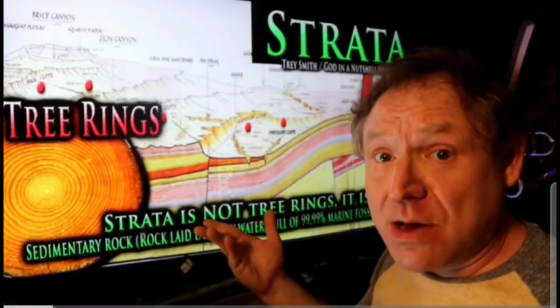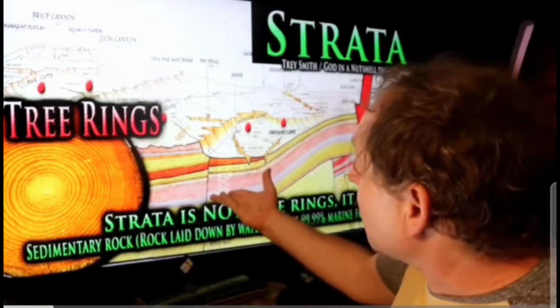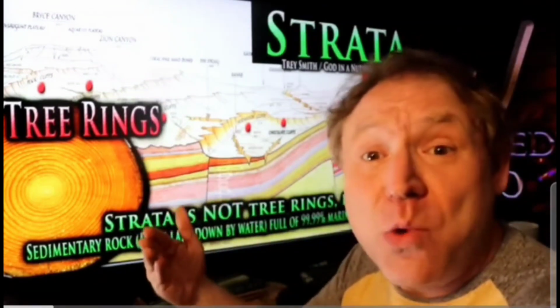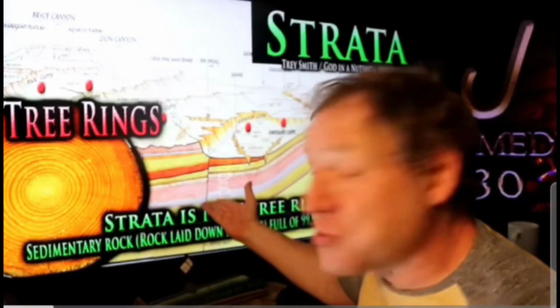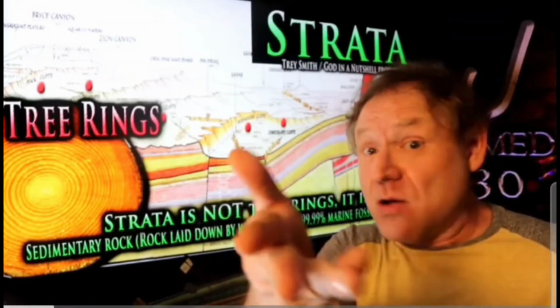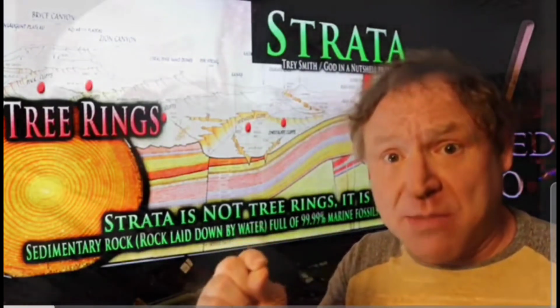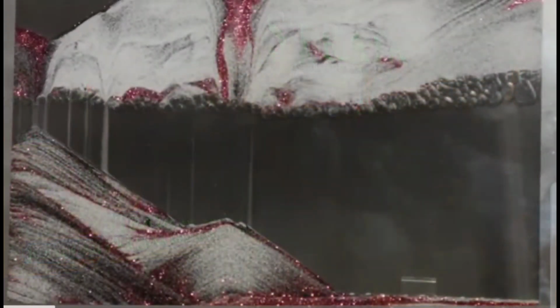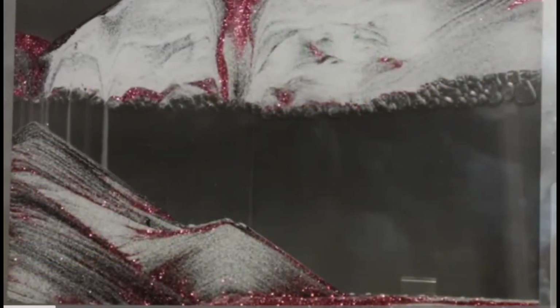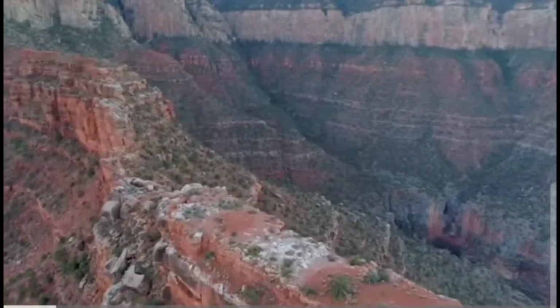rock laid down by water, by weights and densities, in a process in science. In fact, there's only one way to get that strata, a way which can be reproduced. Right now, right at home, you can take different weights and densities of sediments, put them in a jar of water, shake them up and down, and you're going to notice they sort in that jar. That process, identical to this one, is called liquefaction.